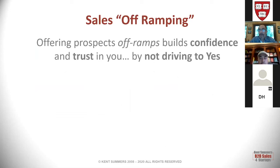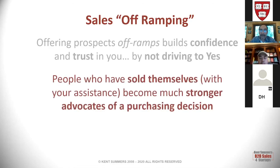You're asking people probing logical questions that determine fit and help people in their own mind opt in or opt out of your process. And you're not coming across as a salesperson, but you're building trust by asking questions that confirm that you have their best interest in mind. It turns out that people who have sold themselves, with your assistance, of course, become much stronger advocates of a purchasing decision.